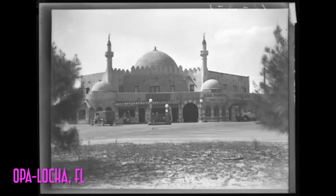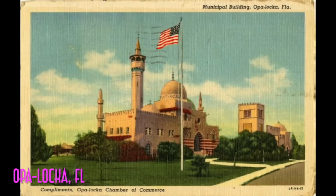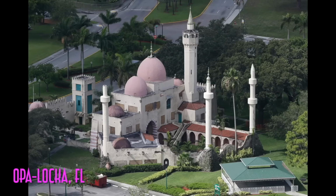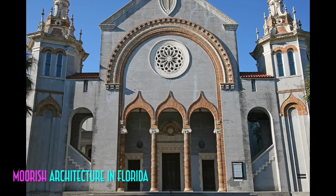A city unlike any other in the world, a city designed in a completely alien style. Opa-Locka, Florida is the largest collection of Moorish revival architecture in the Western Hemisphere. This begs the question, was this city founded or found? It will be shown in this video that Curtis was likely not the developer of this town, but the Moors themselves who brought Moorish architecture to Florida.